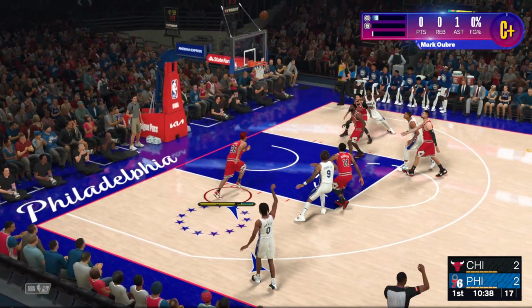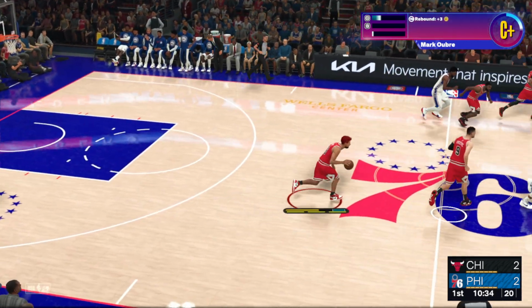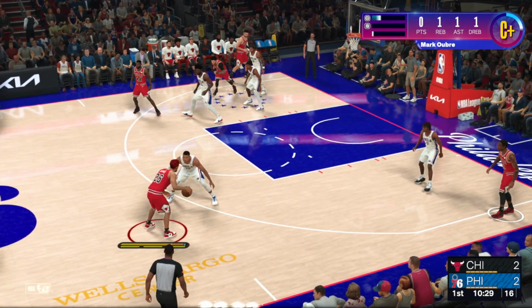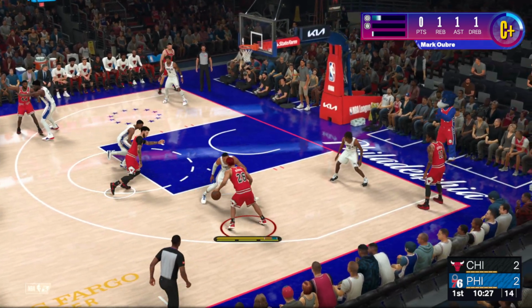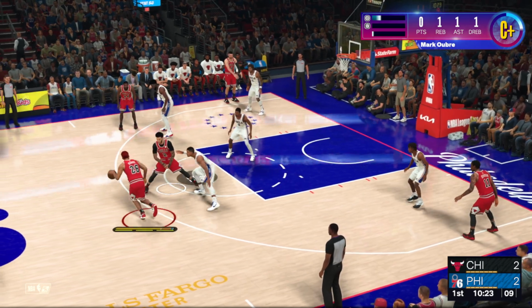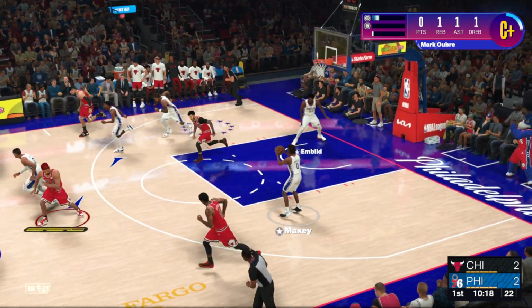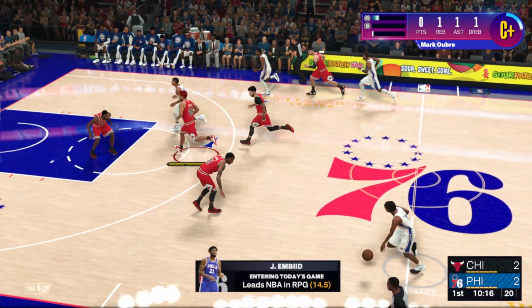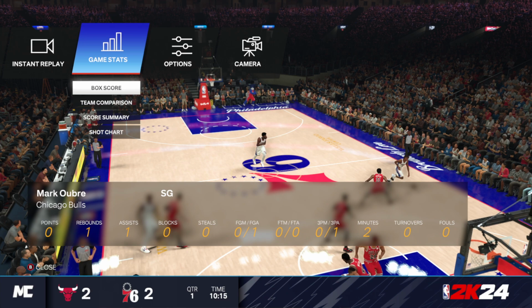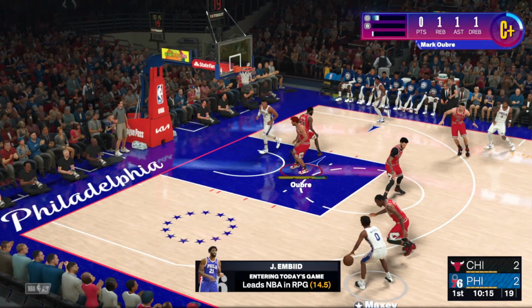No one near Maxey as he lets it fly. Another miss by Maxey. Maxey's gone 1 of 3 from the field here. Oubre against Harris. Oubre outside. Launches a 3. That one's rebounded by Embiid. 76ers have gone just 1 to get this game started.